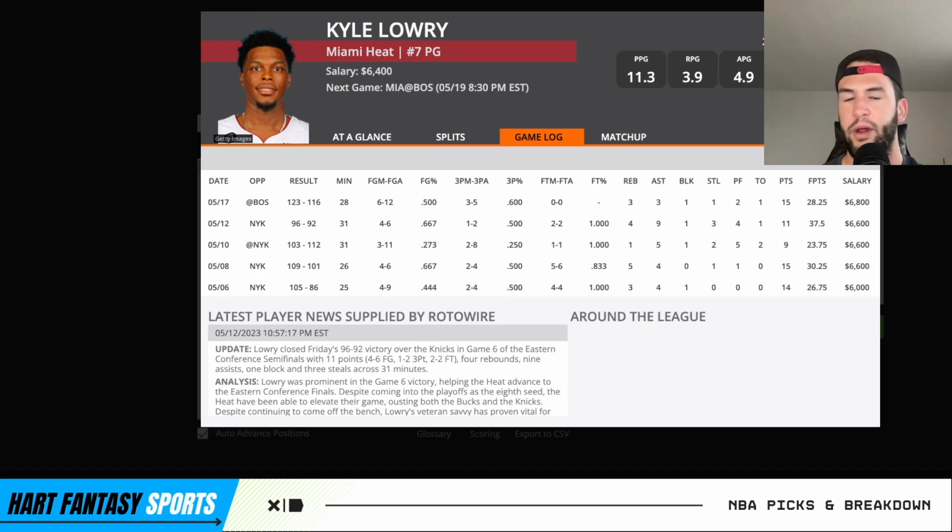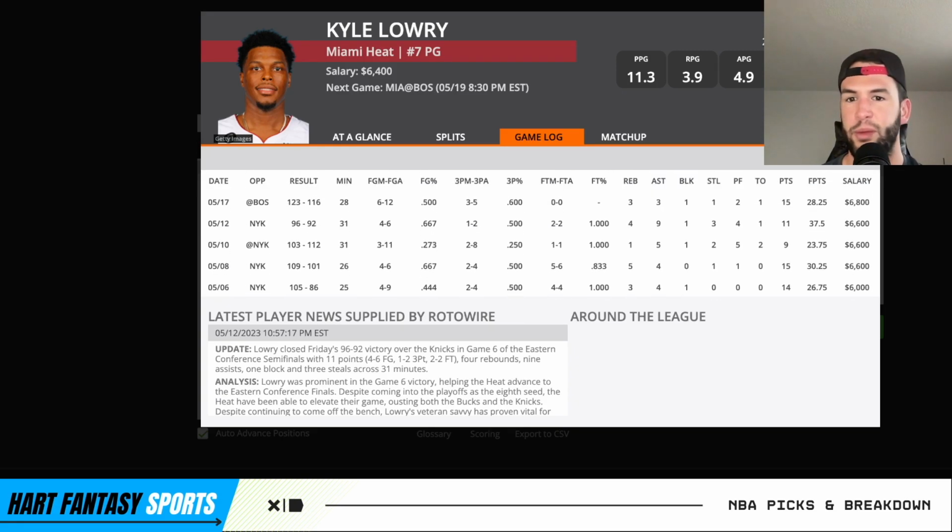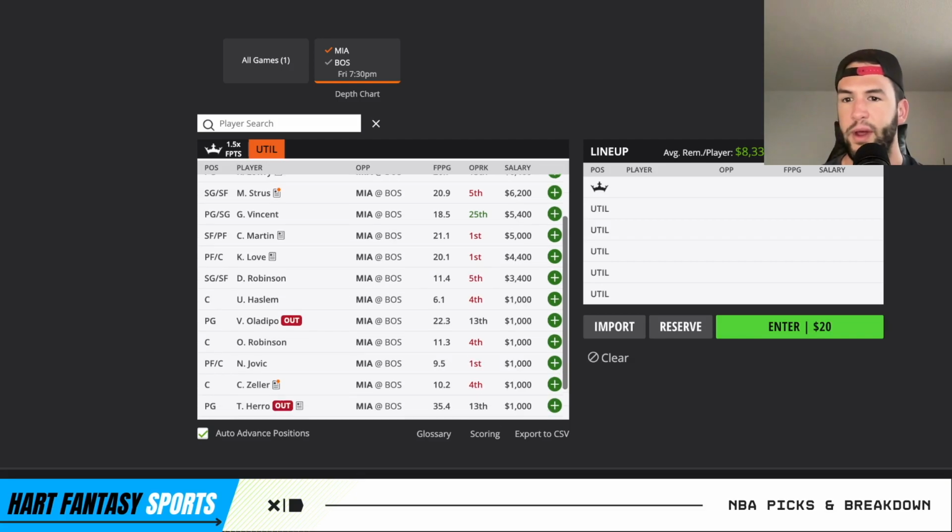He's kind of maxed out at about 30 minutes, but he's been super productive the past 7 to 8 games in a row now. So I think he's a solid mid-range play. He should be super aggressive. He's been shooting the ball very, very well. So I do like him.